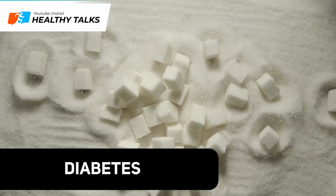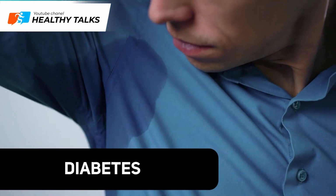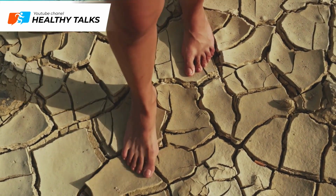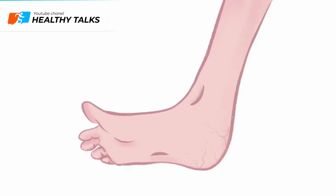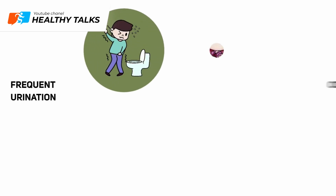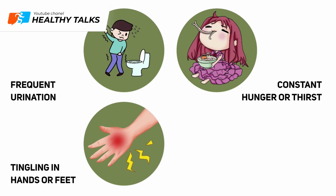Diabetes mellitus. Diabetics often have nerve damage in their feet, resulting in impaired sweating. In tandem with poor circulation, this leads to dry skin on the feet. Disruption of glucose metabolism impairs fissure healing, then can subsequently lead to deep ulcers. You will be able to detect diabetes mellitus by the following: frequent urination, constant hunger or thirst, tingling in the hands or feet, chronic fatigue.